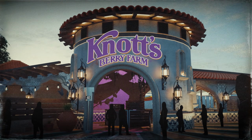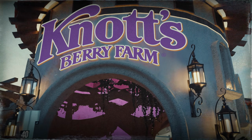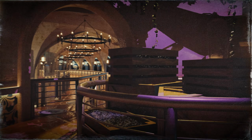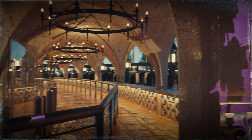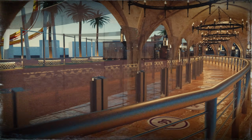As guests proceed into the main park, they are greeted by a grand, arched Knott's Berry Farm sign. Beneath the sign lies a spacious, berry-filled room adorned with grapevines hanging from the ceiling. Dark purple lighting, ambient music, and flickering candles cast a moody glow over the space, creating an atmosphere of anticipation and adventure. Guests continue down an arched hallway adorned with rustic chandeliers where modern employee-less turnstiles await.